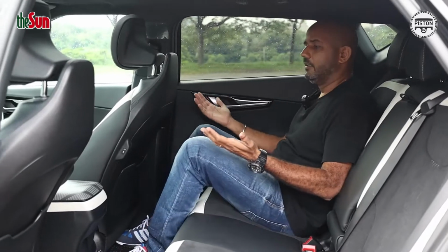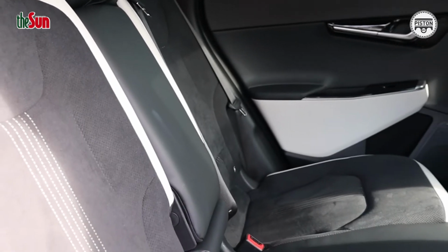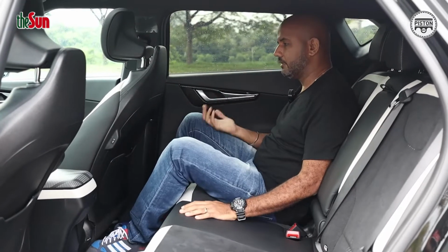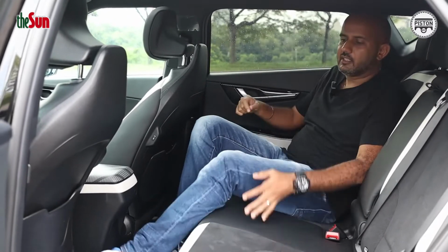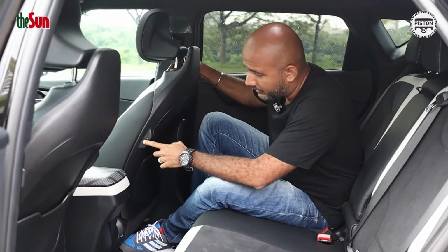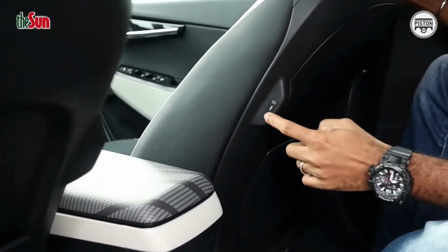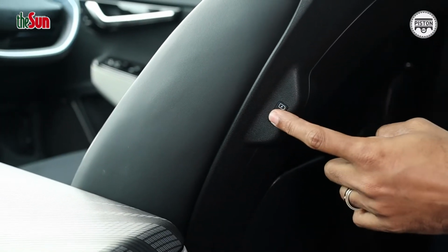Let's go check out the back seat. The back seats are very obviously quite huge, and the way the seats are positioned, you're actually sitting quite low. As you can see, my knees are quite high up, but it's actually a very comfortable sitting position, and because the floor is flat, it's quite easy to sit this way too, provided there's nobody sitting next to you. One thing I want to point out, there are USB points positioned inside the seats, Type-C USB points positioned here on the other seat as well.